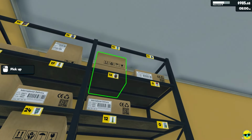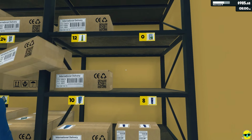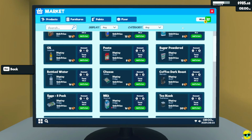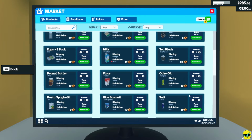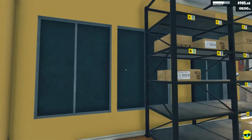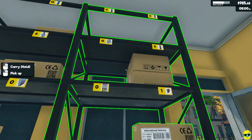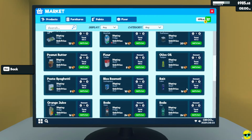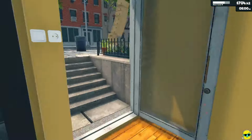Okay. And we actually need red flour, spaghetti. Okay. Green oil, maybe. So we're going to go to red flour, green oil, spaghetti. And what else do we need from this world? Green soda, apple juice, muscle milk. Okay. Spend all that money.